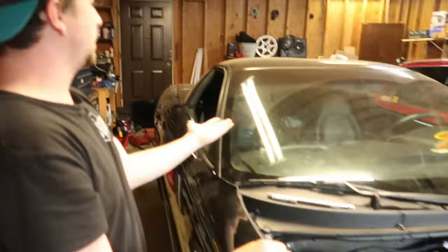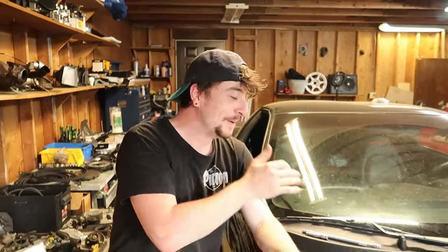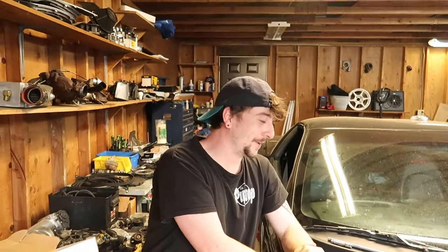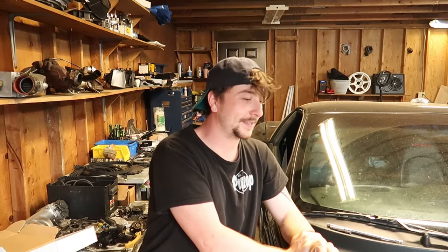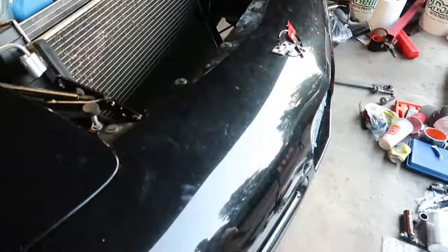It'd be better if we had a two-post. This car not being on a lift, and being on jack stands, made it 100 times harder. If we had a trans jack or something, and all kinds of other stuff. We were operating on three jack stands or three jacks. But we're getting there, so I shall update you guys when we are pretty much done with this thing.